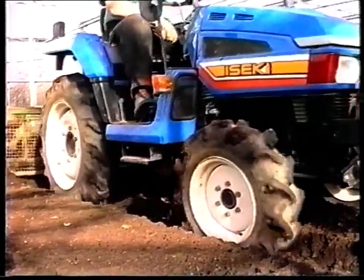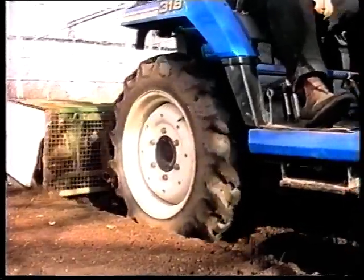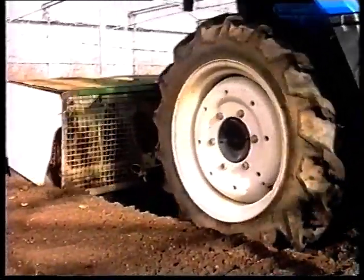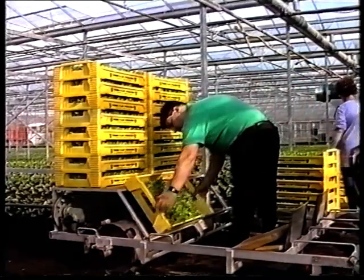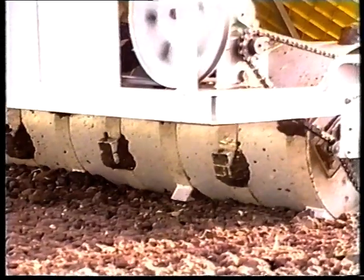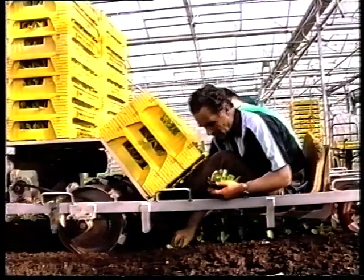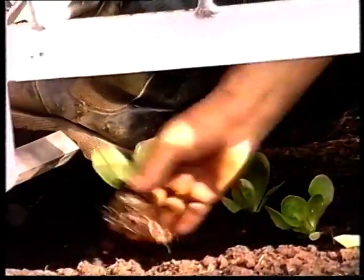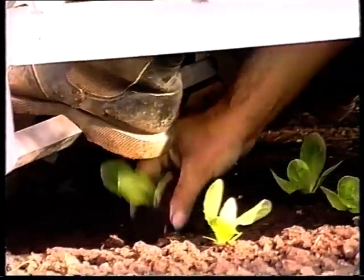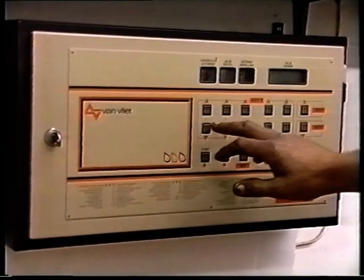Lettuce, on the other hand, may be grown on soil or in water. If soil is the medium, it is first prepared. The planting machine is loaded, after which the plants are placed in shallow indentations made by the machine. After planting, the lettuce are watered in using the automatic overhead irrigation system.